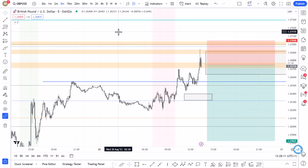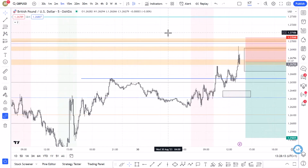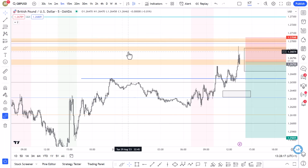But here is my current analysis. Now it might look a little bit messy because I carried this out in the morning, so there's a lot going on here, but this is trading just price action. I don't have any indicators.